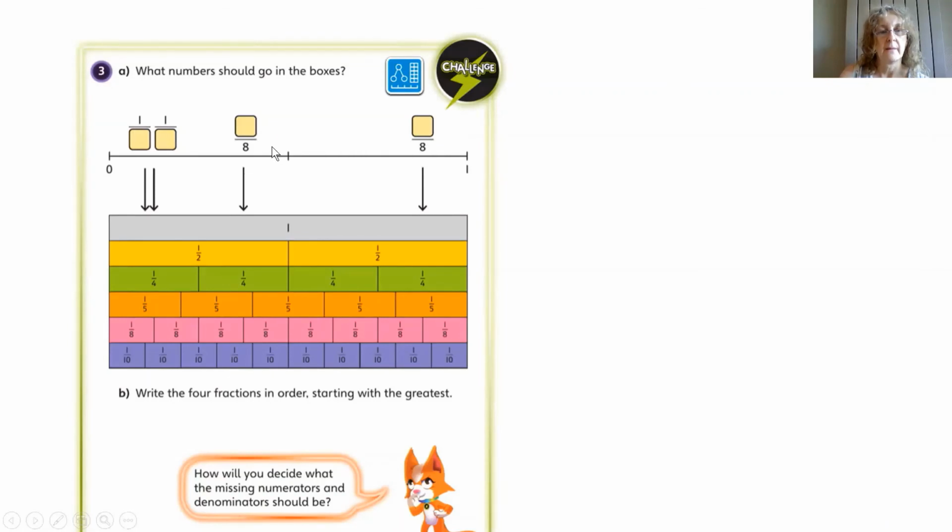So write the 4 fractions in order now. Which order? Starting with the greatest, which is worth the most. Right. See how you go on with that one. Remember, that is your challenge that you do if you're finding this really okay and thinking, yeah, I need a bit of a challenge. This is certainly a good challenge for you.